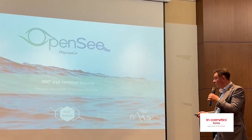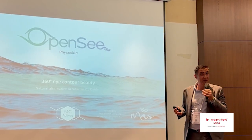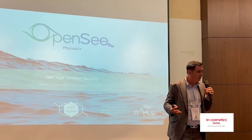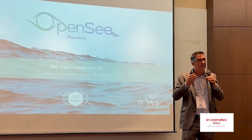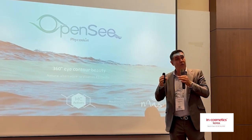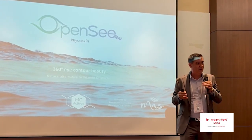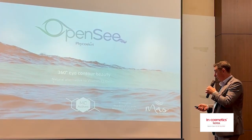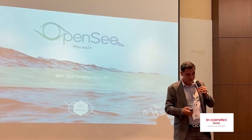And being at the same time a natural alternative for the vitamin K1 oxide, which is a synthetic vitamin, and it's a product that in many countries is restricted or even forbidden. In China, I learned it's forbidden, for example. So it's good to have a good and natural alternative for the vitamin K1 oxide. So let's start.